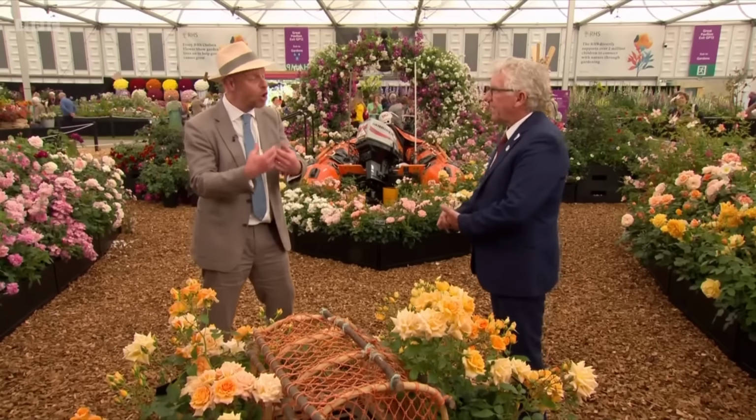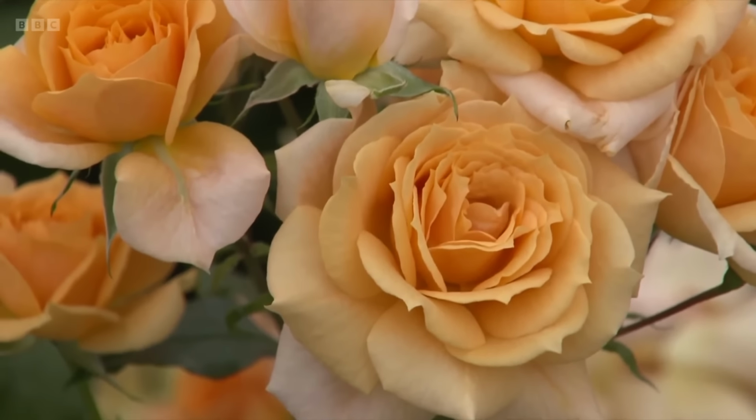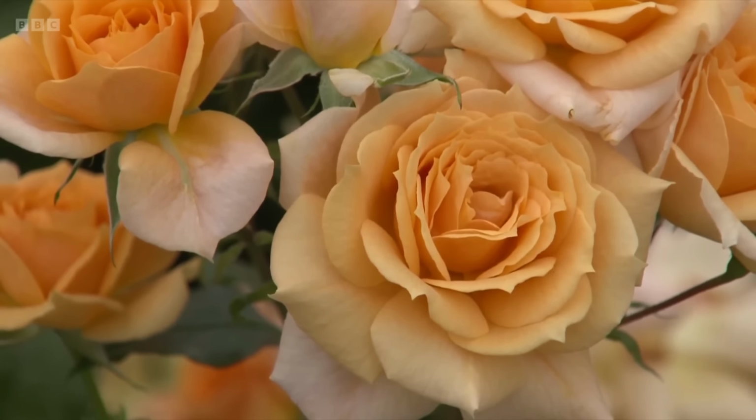It's more apricot. There's more copper. Yeah, in there. That's right. I really love that colour. It's almost got the habit of a shrub rose, so it's not an upright sort of formal rose. And one or two of the shoots can go a little bit taller, could even be used as a small climber on an obelisk or a small wall as well.